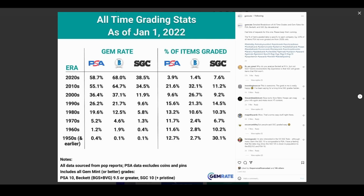One thing, let me mention this. He does mention at the bottom that for PSA, gem rate is PSA 10. For Beckett, it is a BGS 9.5 or greater. So this does include BGS 10s and black labels in the mix, but that's a very small percentage. For SGC, he does include SGC 10s and gold labels, also a very small percentage. I don't think it's enough to swing any of this stuff crazily one way or the other.